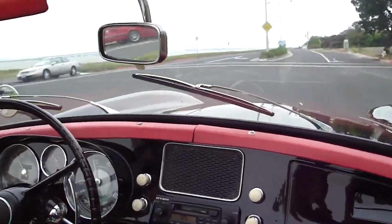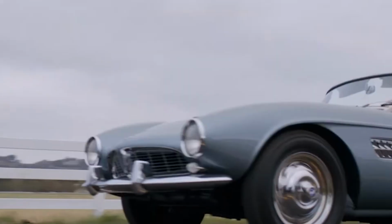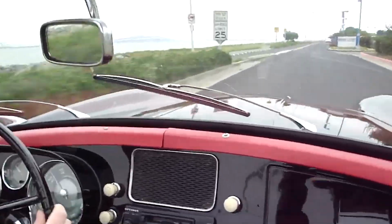In the 1950s, BMW was in serious trouble. They were bleeding money and needed a miracle. Their solution? Jump into the luxury sports car market with both feet. It was a massive gamble that could have sunk the company for good.